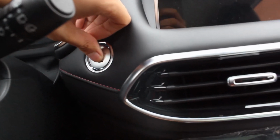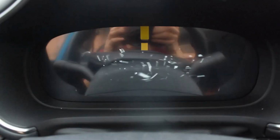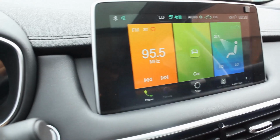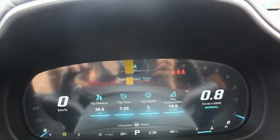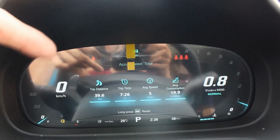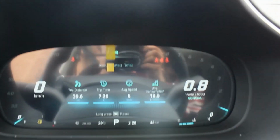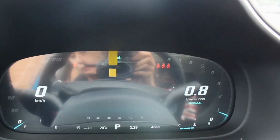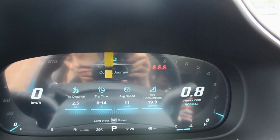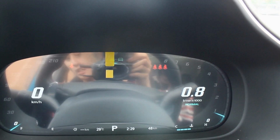I'll show you the infotainment system. So the 12.3-inch digital instrument cluster is a little bit laggy, but it still gets the job done. I mean, okay, the opening sequence is a little bit laggy. However, for this part, it's responsive now. Just a little bit of a delay.